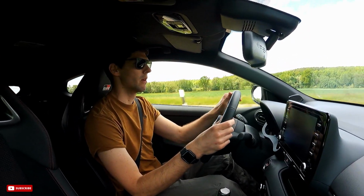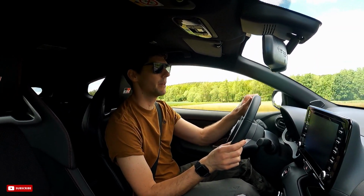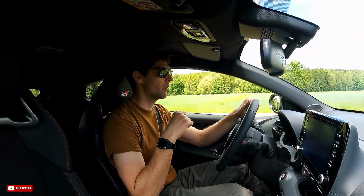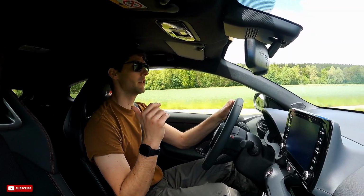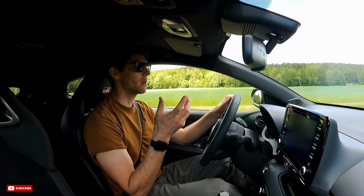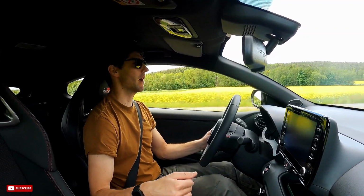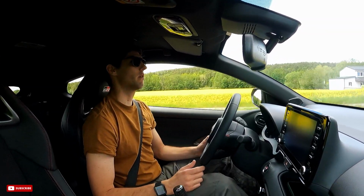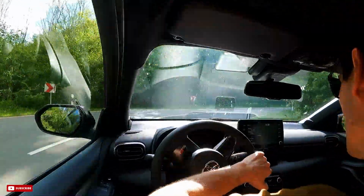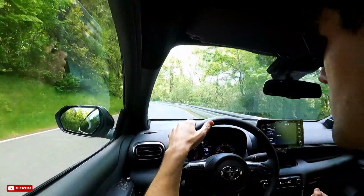So now I'm just getting the car to temperature, riding on a country road, and this is the point where the car really shines, on the country road. Also Toyota decided to limit the speed to 230, but if you think about it, that makes sense, because this car is not for the highway. This car is for rally racing on the street. So that's definitely a good thing. And the lightweight, you notice it immediately.